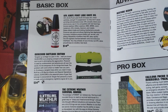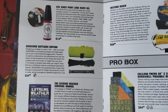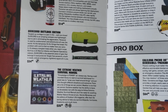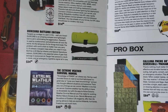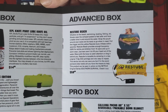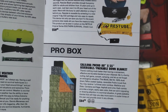Looks like they're giving $15 on the lube. That's probably right, the higher quality stuff usually is a little bit more money. And then let's see, the Quick Cord Battlebox Edition, $35 for that thing. Wow. $35 for the book. Wow. $60 for, yeah, there you go, see? For the rest tube. Wow.